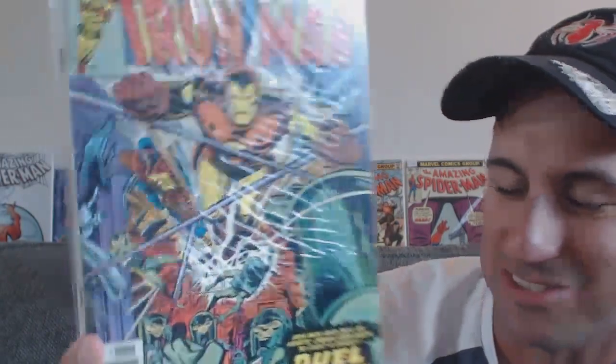This book's not in too much good shape. It's got all these bending creases inside, all in the packaging too. So yeah, it doesn't look too interesting. This issue kind of looks weird in my opinion, but yeah, Iron Man flying in the sky. He's cool. So we got that one.